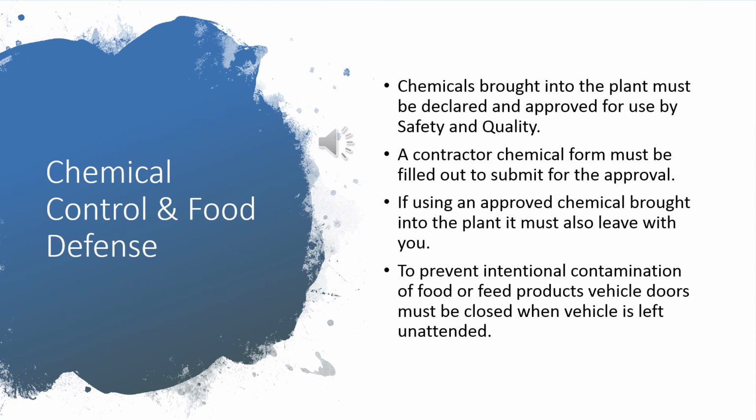Chemical control and food defense. Chemicals brought into the plant must be declared and approved for use by safety and quality. A contractor chemical form must be filled out to submit for the approval for use in the plant. If using an approved chemical brought into the plant, it must also leave with you. To prevent intentional contamination of food or feed products, vehicle doors must be closed when vehicle is left unattended.